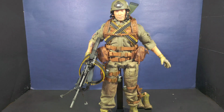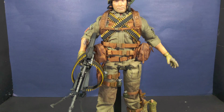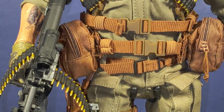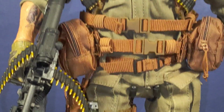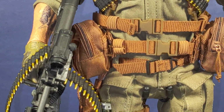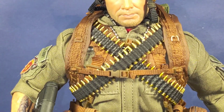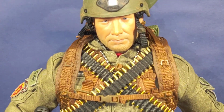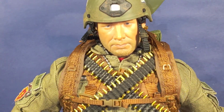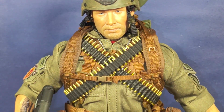He looks really great. Let's see if we can zoom in a little bit. There we go, so you can see. Like I said, he looks really great, and that's really the most important part.